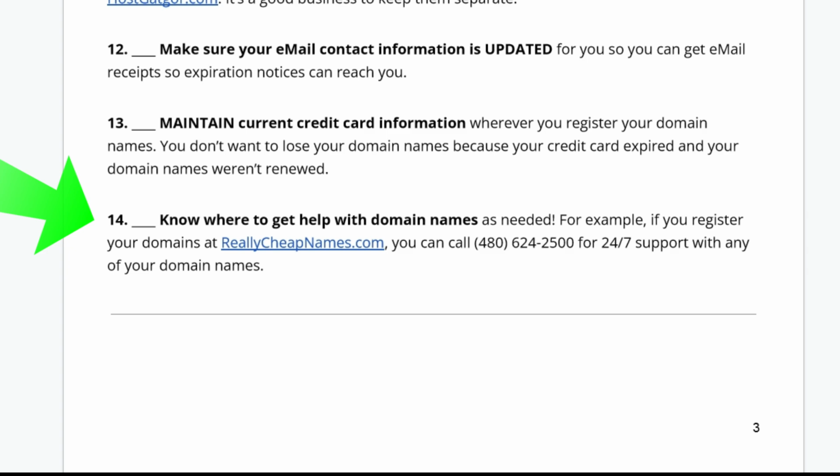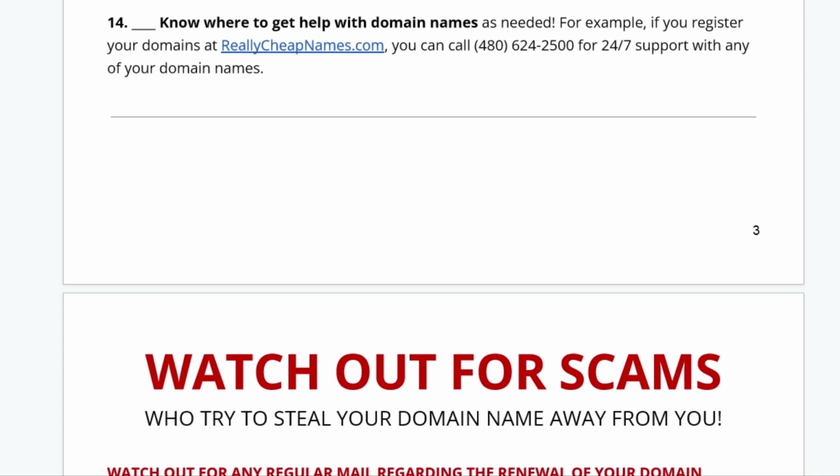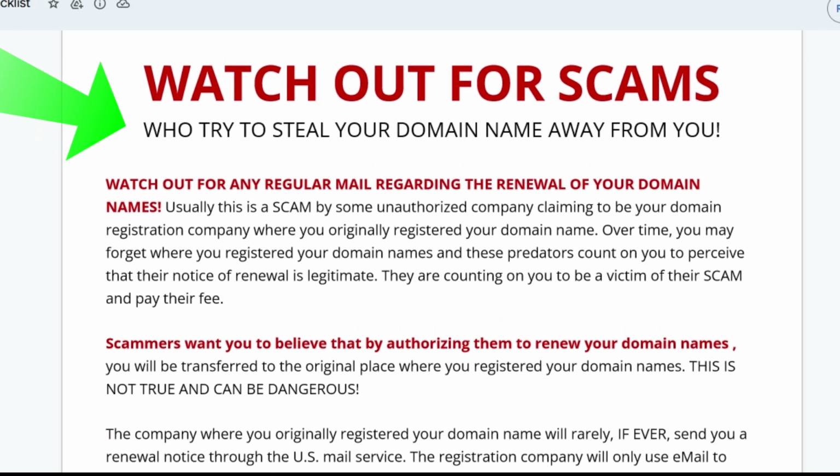Ask your questions. Uh-oh. You need to watch out for scams. People who try to steal your domain name away from you. You need to watch the mail because most scammers and companies will use the mail to trick you into transferring your domain name away from you and where you bought it at, like GoDaddy, and transfer it to them.